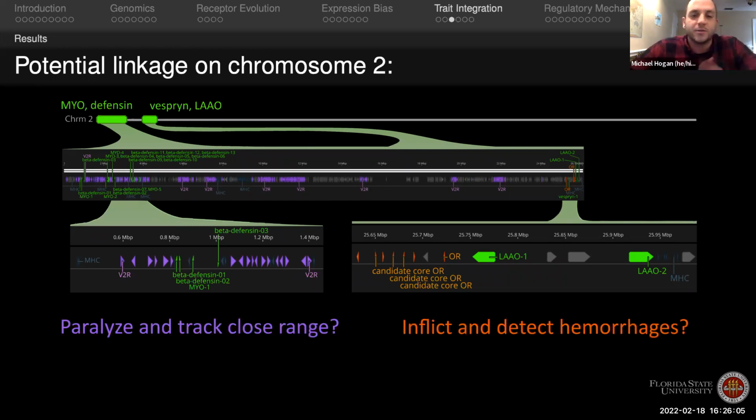So could this first region be for paralyzing and then tracking down prey close range? And could the second region be for inflicting and detecting hemorrhaging? I don't know for sure, but I would love to test this more in the future.